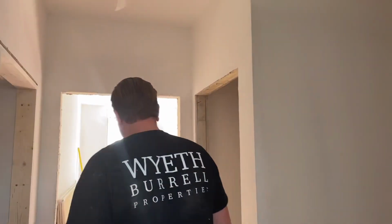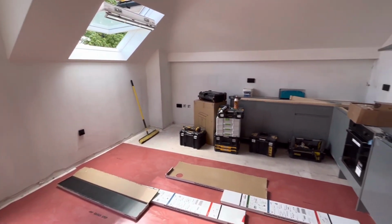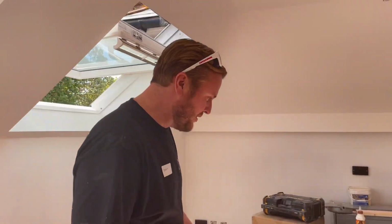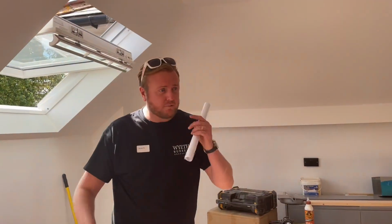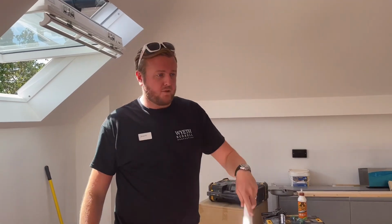The last flat's through here. So again, similar style. We've gone for a couple of different tones of kitchen just to get a bit of character, just for our Instagram photos, I suppose, at the end. But yeah, flooring's going down now, so we'll probably have these ones ready to decorate in the next 2 weeks. All the doors, skirting boards, architraves, and then the ground floor, which we'll just do a quick recce round.